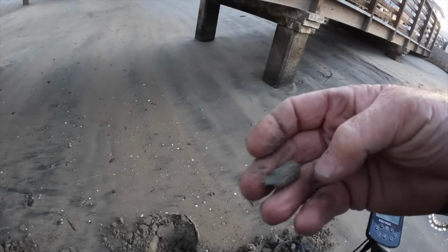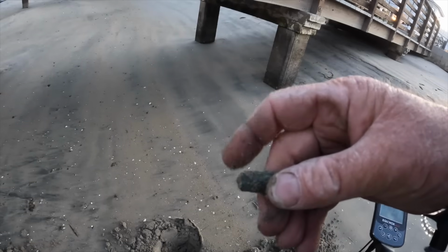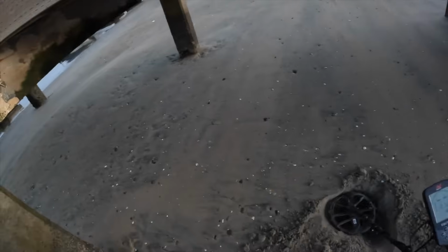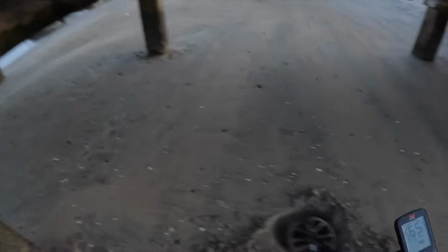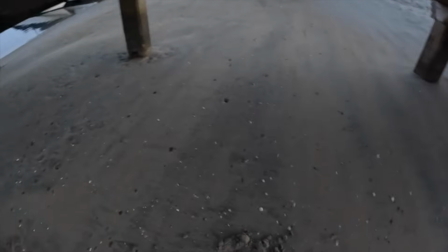That's a big piece of copper. I think it's a bullet shell, but I'm not totally sure. Getting a little dark out here to tell. I'm literally underneath the dock right now. Yeah, I'm inclined to think that's going to be iron. And I'm going to fill all these holes in and move on over to a new spot.